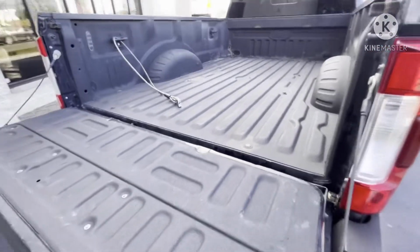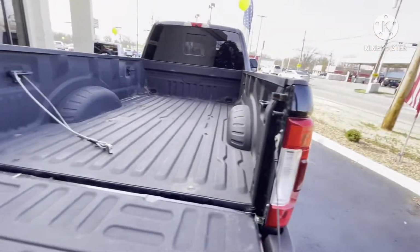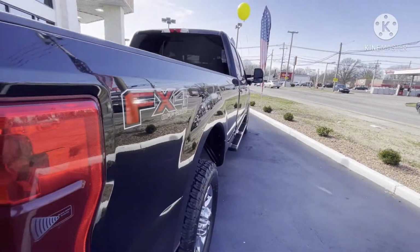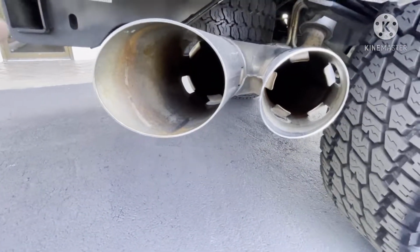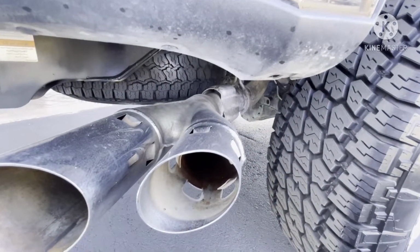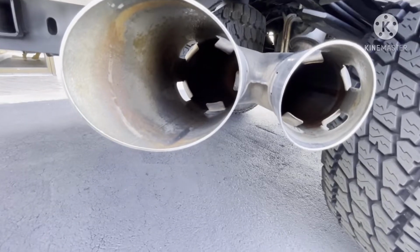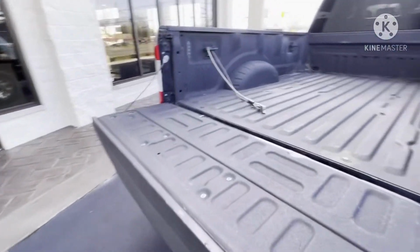It's a nice big bed right there that we got going on. Look at it. Got the wheels nice and kosher. Is that the exhaust? Don't let it fool you though. Single exhaust, single pipe, but it's got the dual outlet. That's that big diesel sound for y'all.